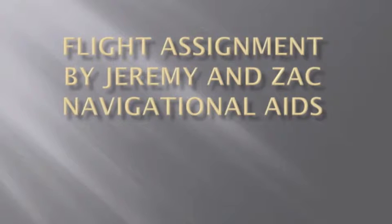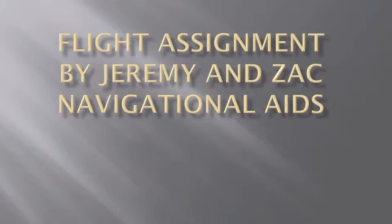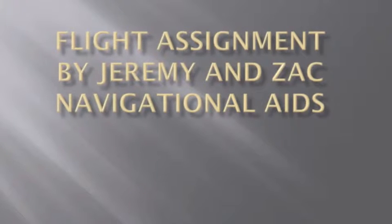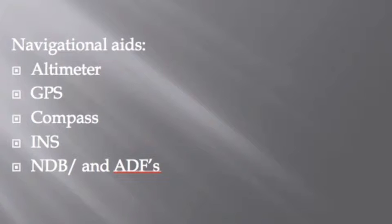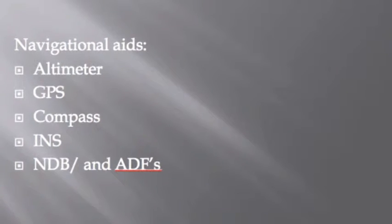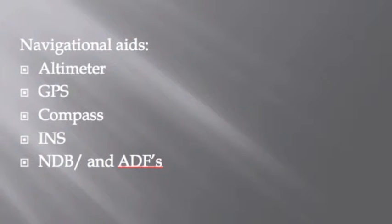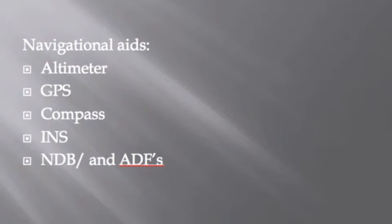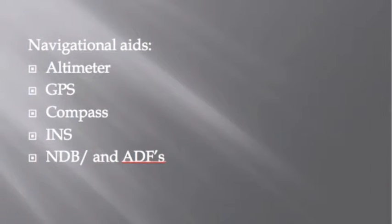In this video, we will learn about 5 very important navigational systems and equipment that allow pilots to navigate while flying. Within this presentation, we will cover the following topics: altimeter, GPS, compass, INS, NDBs, and ADFs, all of which are crucial instruments for navigation, which are generally used together to navigate the aircraft efficiently.